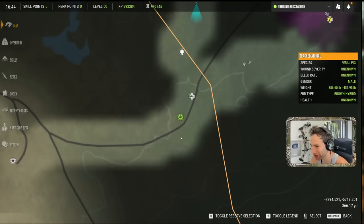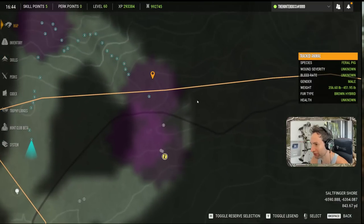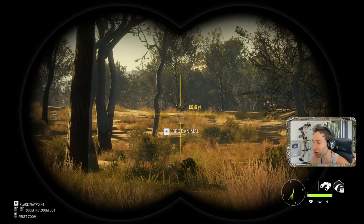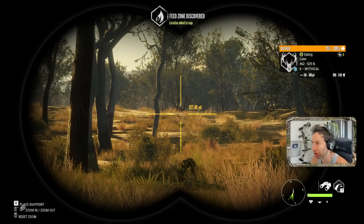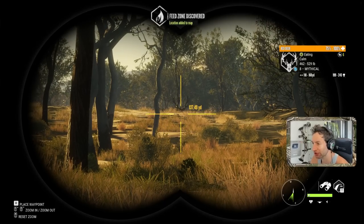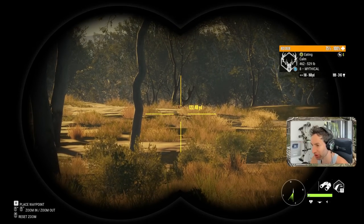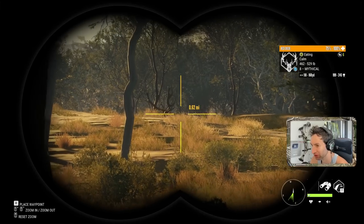If we can sneak over here, take down this hog here, we can literally jump back on the ATV, get over here, unlock this outpost, and then hunt for some crocs. Like, holy, look at what just jumped up right here, you guys. Oh my God, there's a massive mythical red deer, bedded out there at about 150 yards out from us.